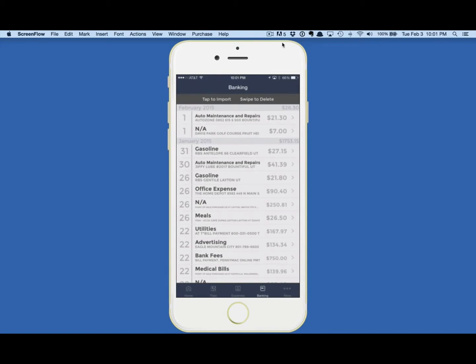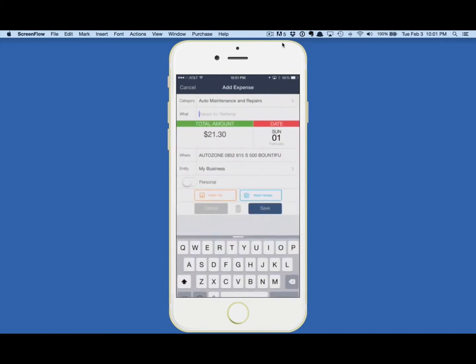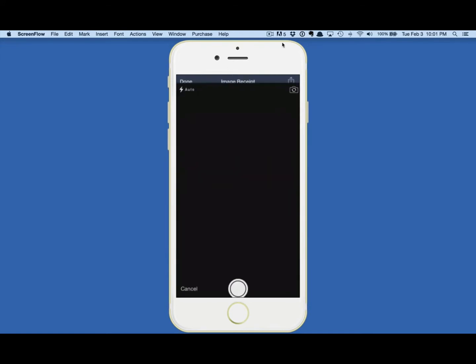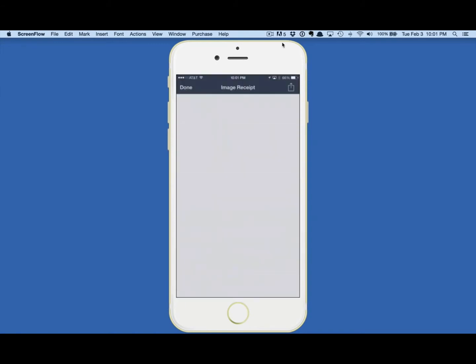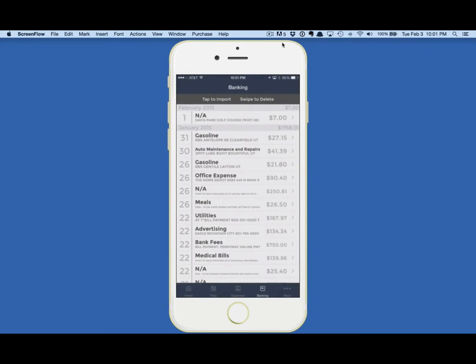So I can come through here and say, okay, AutoZone, I bought a part there, and I'm going to put in here what it was. It was a new gas cap. And if I have the receipt, I could go and snap a picture of the receipt and add that to it. But I don't, so I'm just going to click save for now. And I'm importing the expenses to make sure I don't miss anything.